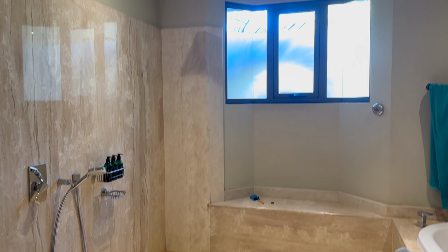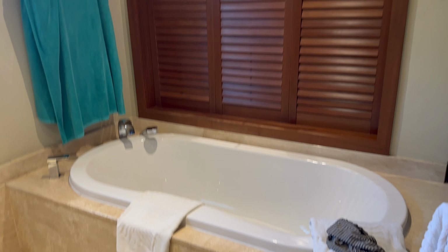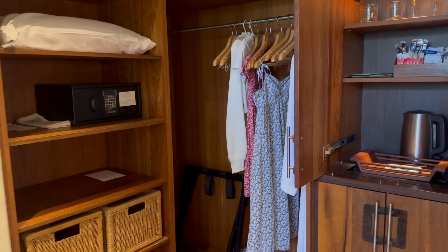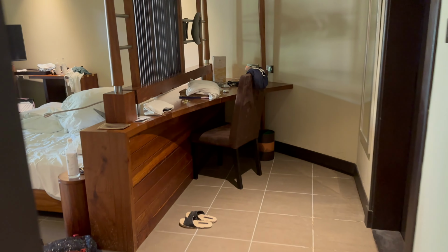I absolutely love the shower area, super, super nice. Nice little seat there if you want. Bath, which we haven't actually used, but I wanted to. Yeah, so this is the bathroom. You've got a safe there, some hangers, all that kind of stuff. The mini bar is in there. All I've eaten out of that is Kit Kats, typical.